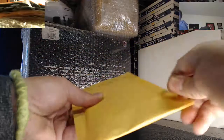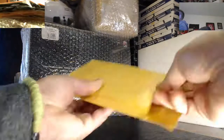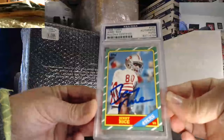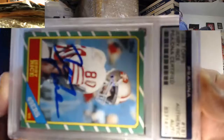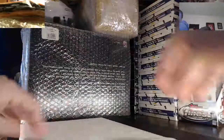Alright. Next up, another one. I think we had one of these in each. It's like the new Pete Rose in his product. It's Jerry Rice. Jerry Rice, 86 Topps. PSA DNA certified autograph rookie. Priceline negotiators. Yes, sir. But he's known for Star Trek, bro. Captain Kirk, baby. Jerry Rice again. I love it. And Connor McDavid is what that says, but what is it?